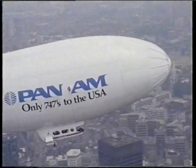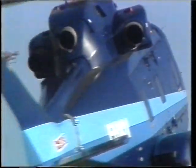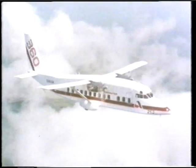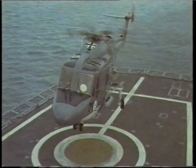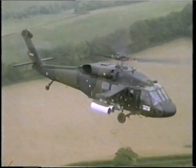Operators from all over the world, both civil and military, depend on Westland's expertise and high standards for their transmission work, which has the approval from the CAA, the FAA, and the Ministry of Defense. Westland have been in the transmission business for 35 years. Now there is a new repair and overhaul organization.